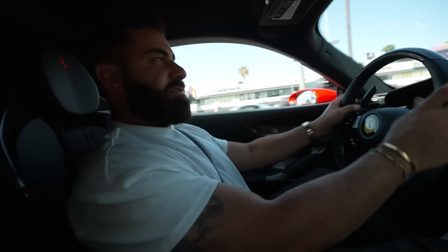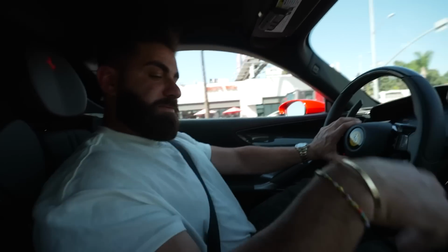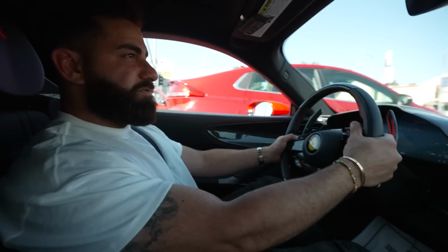Everything else is like literally on the steering wheel. You could control the whole thing from the steering wheel. You never have to take your hands off of it, except for maybe the reverse button. But everything else is here, which is insane. Behind them, you have secret buttons for the volume, for the radio, and you could change stations.